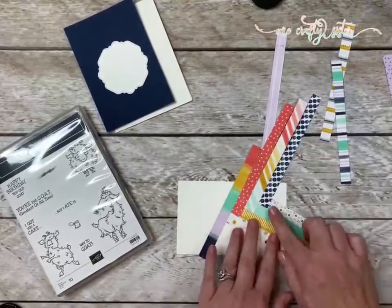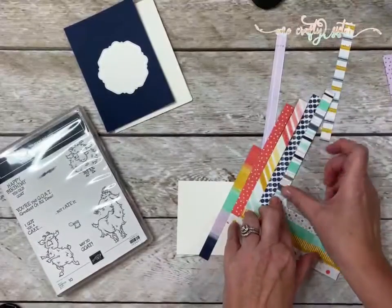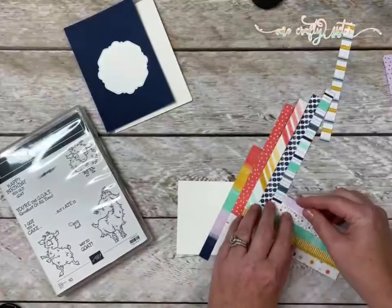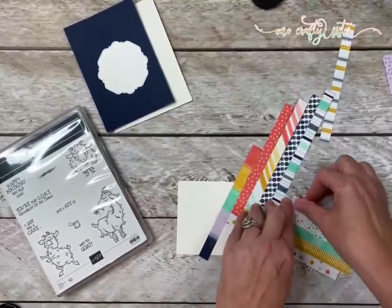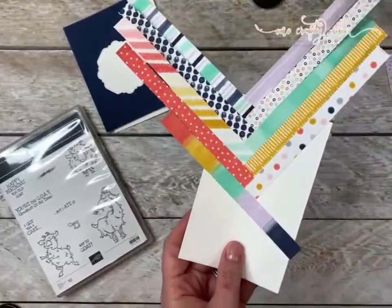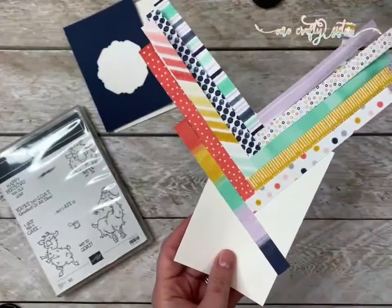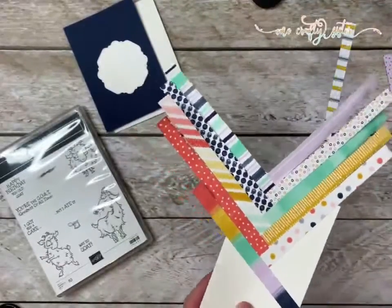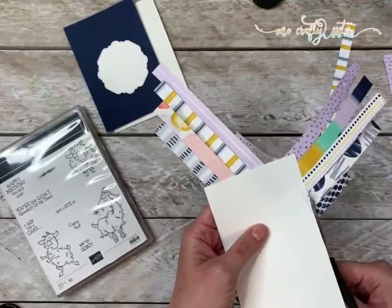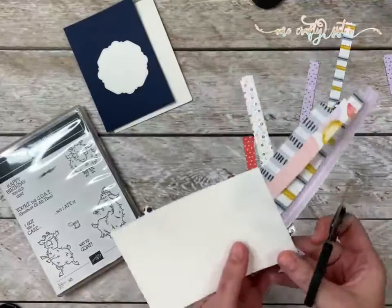All right. So I'm just going to keep going back and forth until I cover up all the little spaces. Now I've covered up, and you can see that herringbone pattern there that I was talking about. It's very obvious here, more so than when you look at the card. And now you're just going to turn the paper over and take your snips and trim off all those strips.